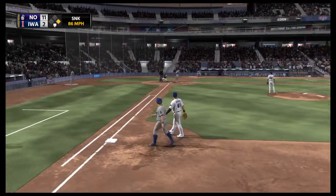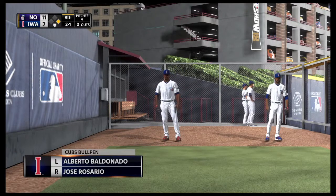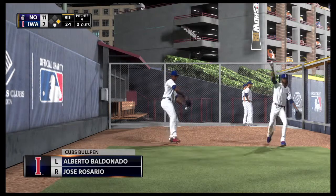And he lays off a pitch down and away. Ball 2. With this one almost in the books, the story was clearly the long ball. What are your thoughts on this offense, fellas?